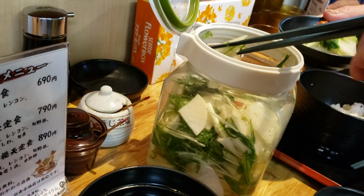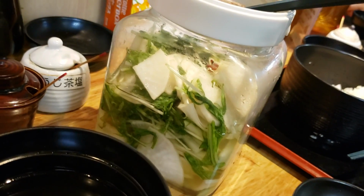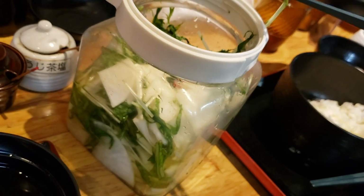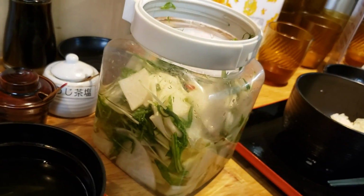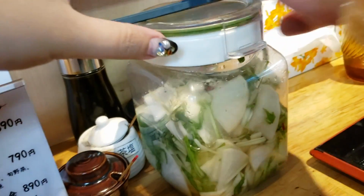So this is tsukemono, which is radish and some vegetables, and it's like a pickled vegetable. And the taste is salty. Yes. So it's pickled vegetable. This one is free.